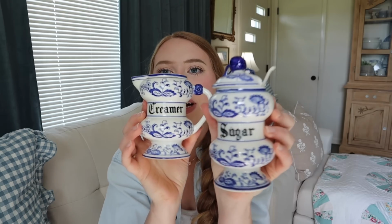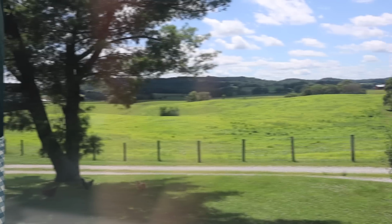It's a little bit smaller than this one and shaped a little bit different, but I was very excited to find the cream and the sugar set. Now let's get to decorating.